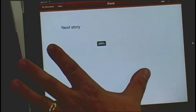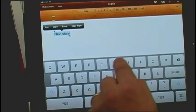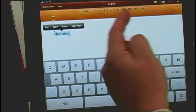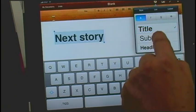People are going to get in an accident because they're figuring out, it's too small. I can't make it any bigger. Oh, you can only zoom in 200%. Maybe I can change the font. See, this is my problem. I can't figure out how to use any of this stuff. Well, next story.